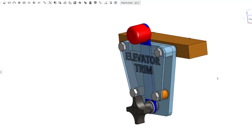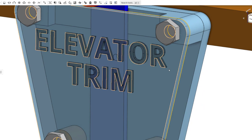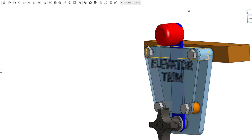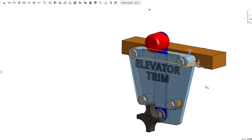fuselage side pieces. We do have a hole in the bar, and I'm still working on a way, and it may be part of this piece here, that we put some sort of mechanism here with a screw on the bottom that would anchor the outer sleeve of the wire that goes back to, it's like a lawnmower style push-pull cable that goes out to the back where the trim tab is.